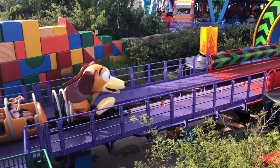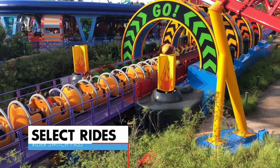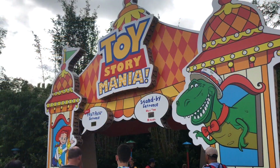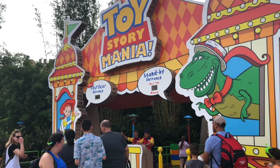Now, there are a few things to consider when you split your Fastpasses. First of all, Rider Switch Pass is only available at attractions with a height restriction. Meaning, an attraction like Toy Story Mania that has no height restriction will not give out those Rider Switch Passes. This is why you have to consider very carefully which attractions you want to split. Splitting the wrong 2 attractions could mean that you don't get a Rider Switch Pass and someone can feel left out.